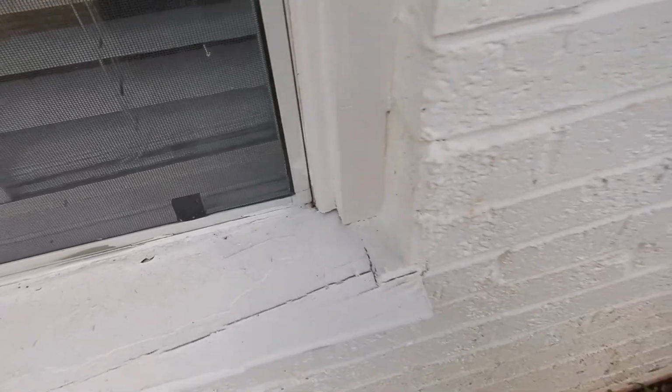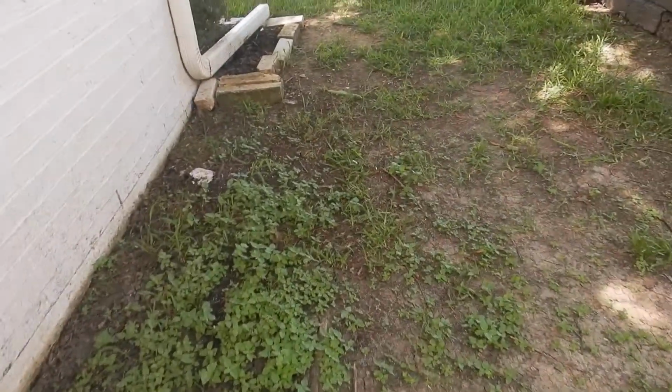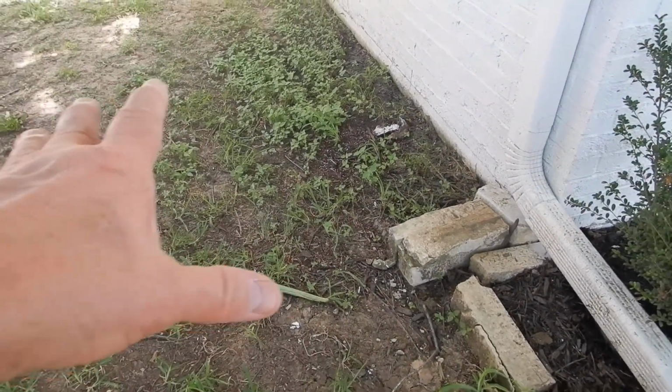How about this one? It's kind of unusual to have a brick home like this and have wooden window ledges. That's kind of loose right there. Master bedroom east. East window ledge is cracked and loose. And it's level too. Hall bathroom and the parent bedroom east window ledges are level. And the grading and drainage right here, you can see where it comes down and pools right here. So it doesn't drain very well.